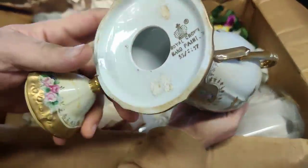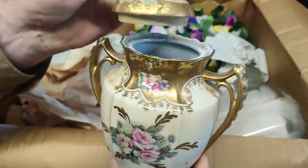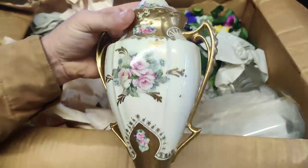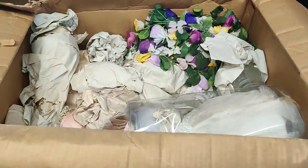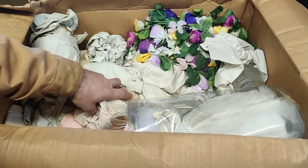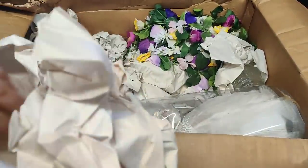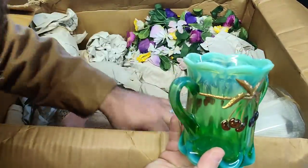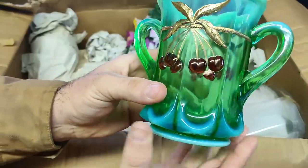Wow. Royal Crown, hand-painted. This is incredible. Almost looks... If I was a betting man, I'd say that's an urn, but what do I know? At least it's not being used or occupied. That's the word, occupied. If it was an urn, occupied, I guess. Oh, wow. This is beautiful, guys. Look at this. Wow. Uh-oh. I don't know what fell out. That, maybe? This is gorgeous. Holy crap.